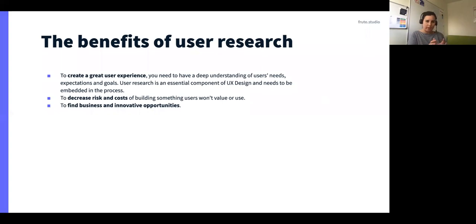The reason why we run this process of user experience design is to decrease the risk and costs of building something users don't want, value, or use. It's much more expensive to build something than to run a user research study at the start. Another benefit of user research is to find business and innovative opportunities. If you know the current situation, the user journeys or their mental models, you know exactly where you can identify the pain points and improve on those. And that's what is going to increase retention, and the number of users who want to use your product on a regular basis.